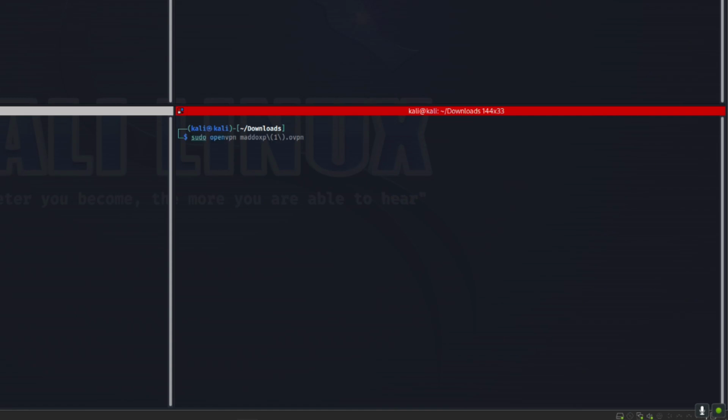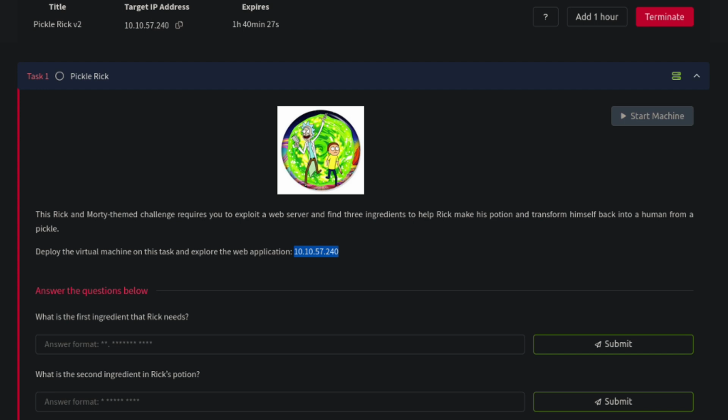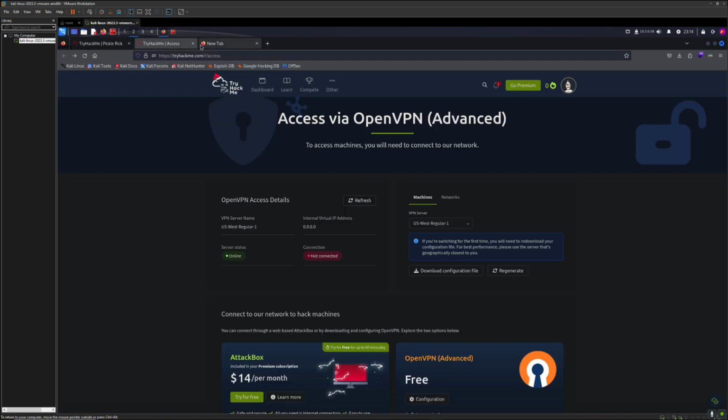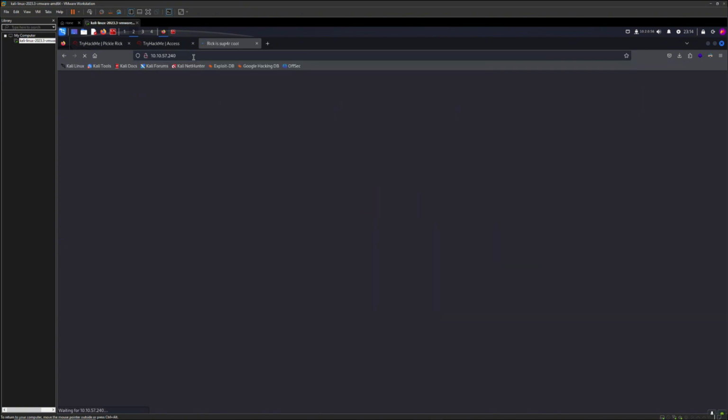Right at the start, I'm connecting to the TryHackMe server VPN so I can actually access the machine to do it. So we are tasked with turning Rick back into a human from a pickle, and it's asking us to exploit a web server.